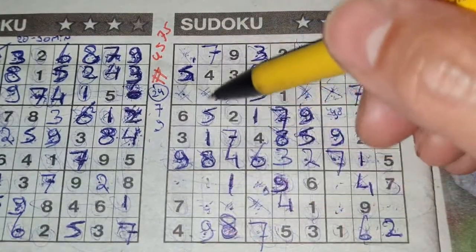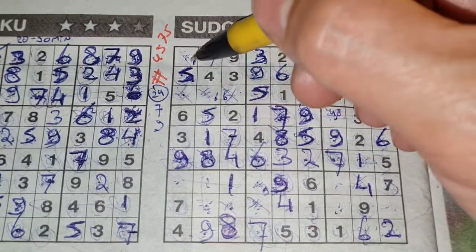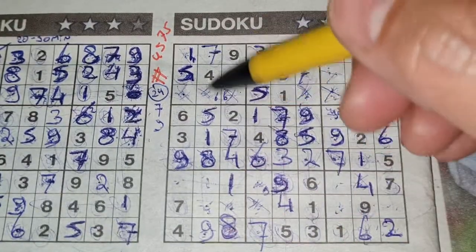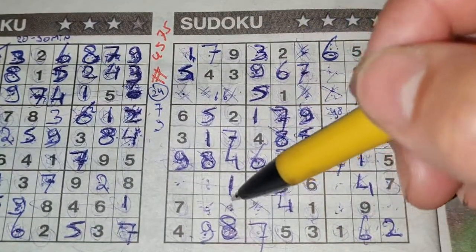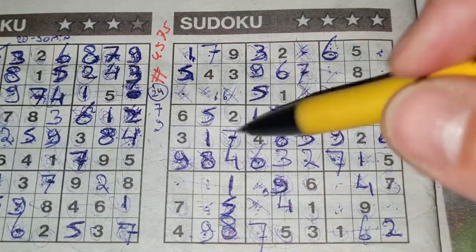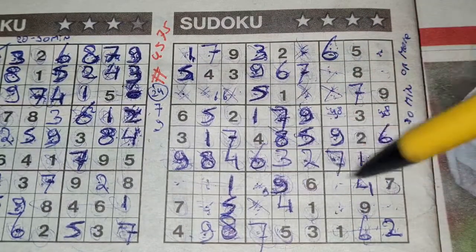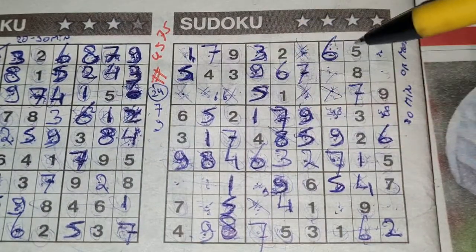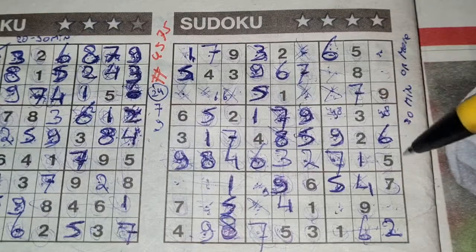Five in this column, five, and I've eliminated the one, so the one goes here. Five in this column, five in the second column. So the third column, the only place left for the five should be here. Five in the last row, five in the row above. So in that row, the only place left for the five should be here. And all the fives are used.